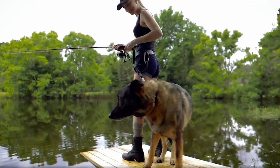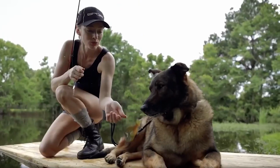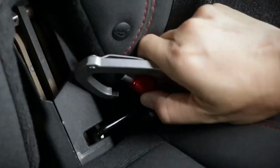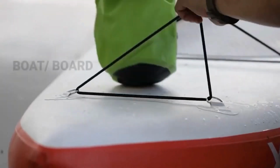It comes with a 360-degree spinning head ring and Gpca's universal tie. Use our belt clip for keys, knives, and other EDC tools.